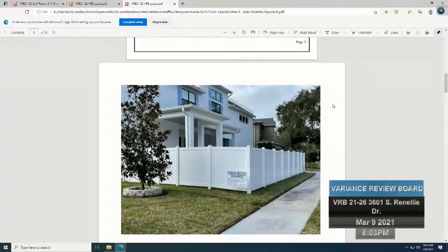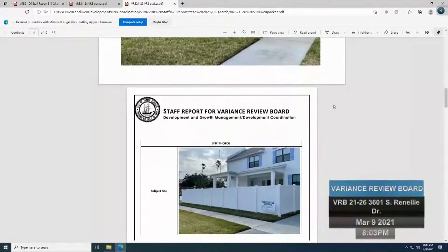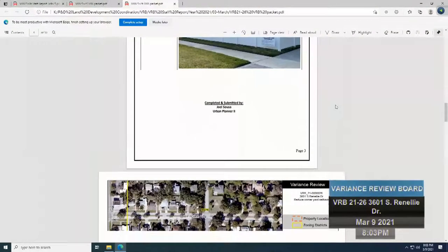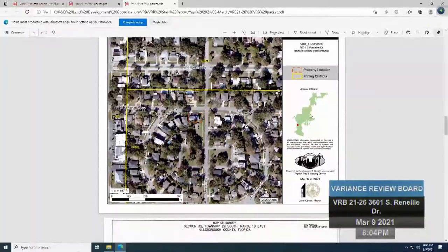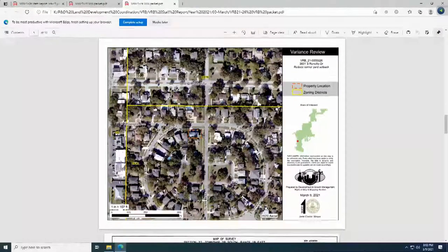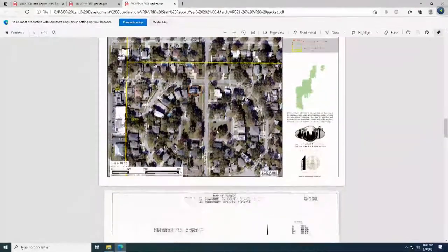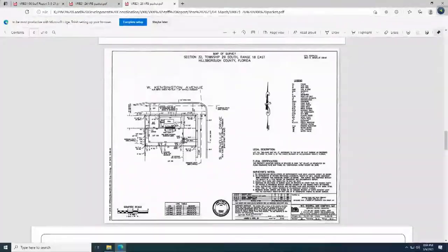This is the subject property. This is the subject zoning aerial. This is off El Prado and South Rinelli. This is south of El Prado and east of West Shore, west of Dale Mabry. This is the pool. It's in a corner yard.